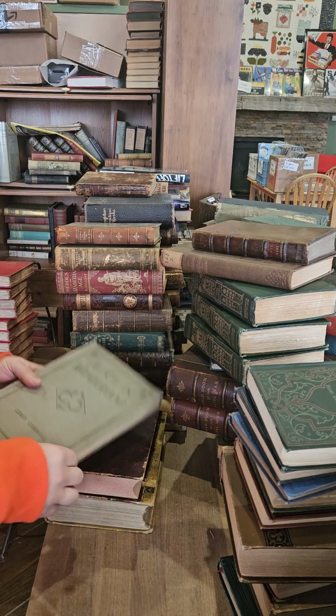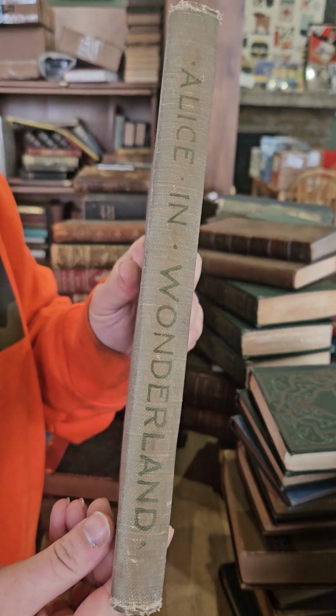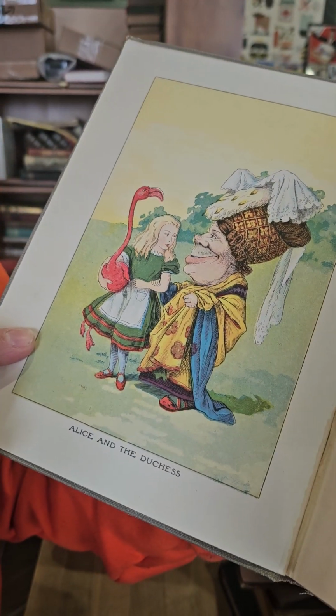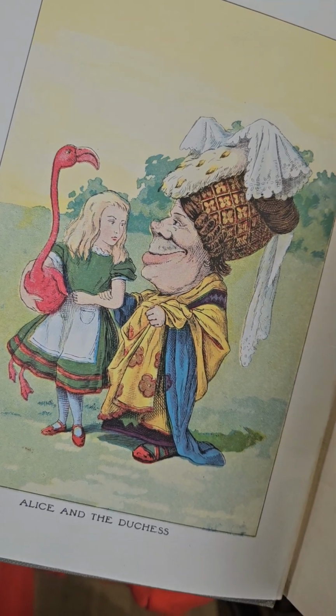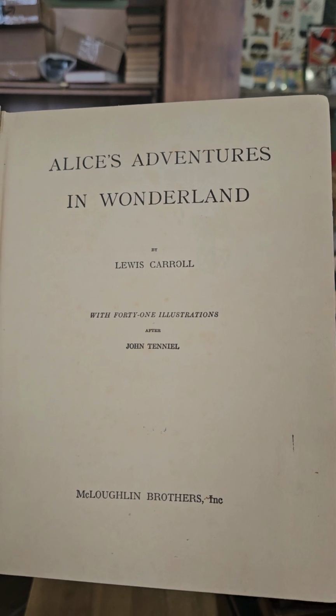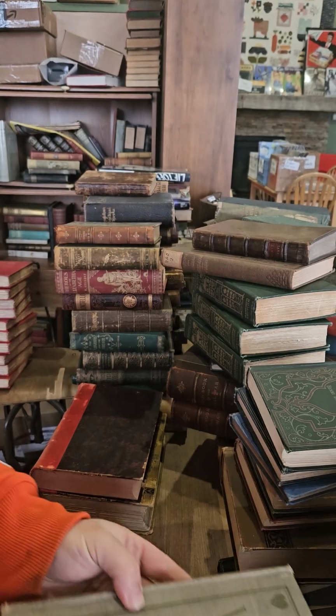Pretty awesome. Alice in Wonderland, not the flashiest binding in the world, but pretty good condition. Color frontispiece. Alice and the Duchess. Alice's Adventures in Wonderland by Lewis Carroll, illustrated by John Tenniel. No date, I would guess 1920s-ish.